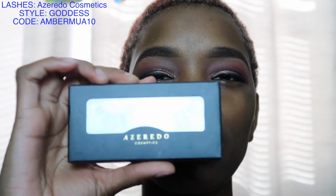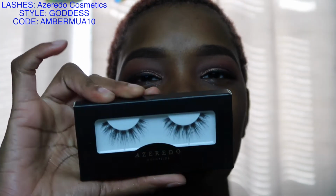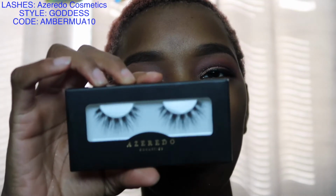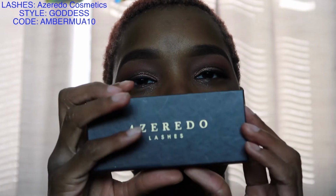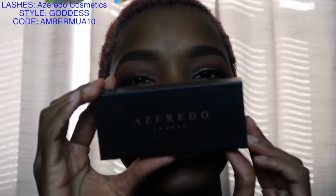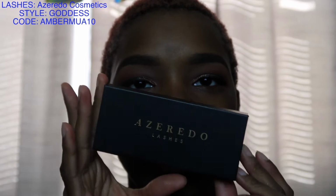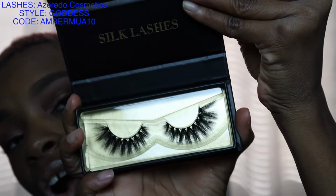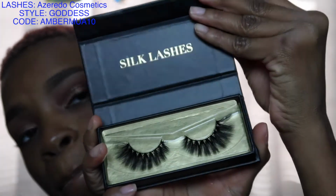So they do have some cheaper options which come in boxes like these. This one specifically, this style is Doll. I'm not gonna be wearing these today. I want to wear some of the more dramatic ones, which do come in boxes like this. So really nice and like high class, you feel me? And these are Goddess lashes, which as you can see are definitely more dramatic.